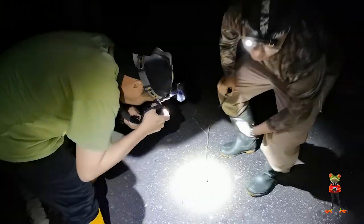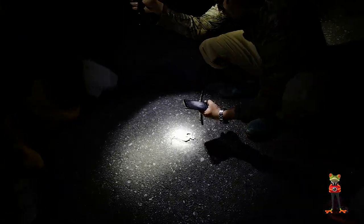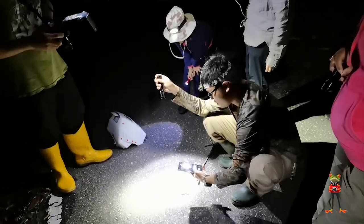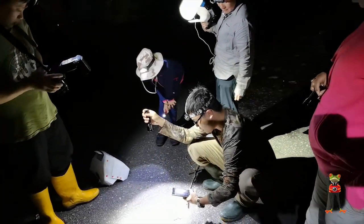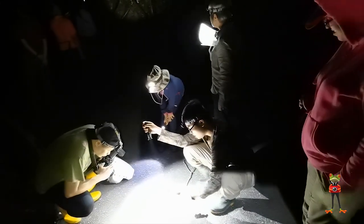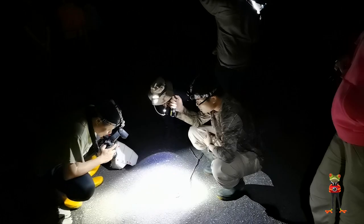Unfortunately, on this trip, I photographed more dead snakes than live snakes. So, we're not quite sure which snake this is. The markings are very weird. It might be something that I've never seen in life before. Do you think it's one of the CB snakes? Yeah.